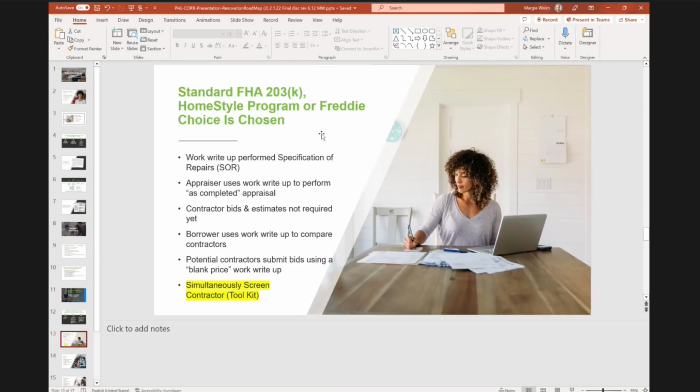However, if it's the standard or the home style or choice, where you need the work write-up, otherwise known as the specification of repairs, you must order that first. Then you're going to order your appraisal and include the specification of repairs, the work write-up, in the appraisal report. So that's important. The appraiser knows that it's a renovation loan, let them know which type it is, and ask them to include that work write-up in the appraisal report.